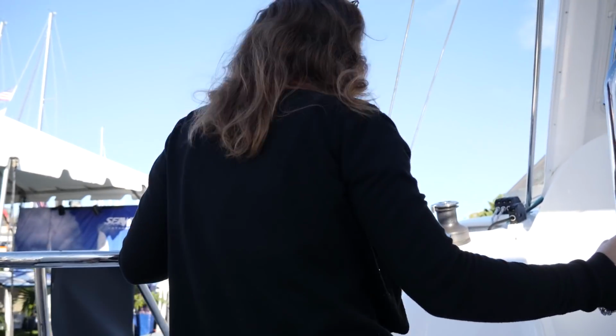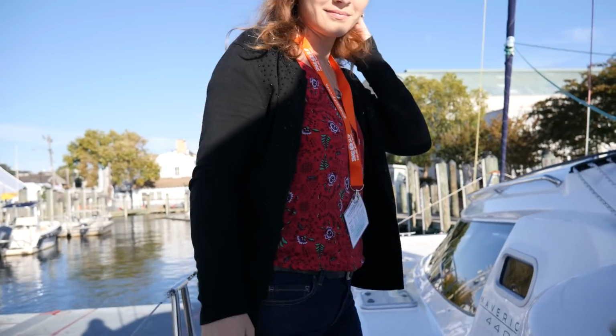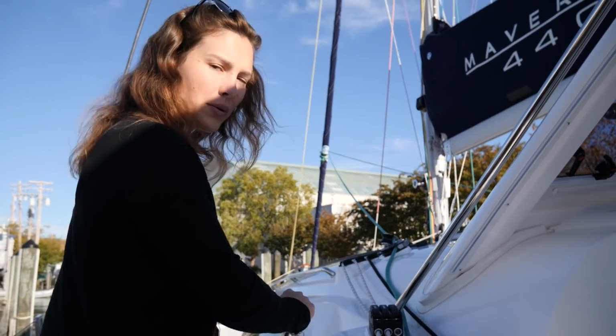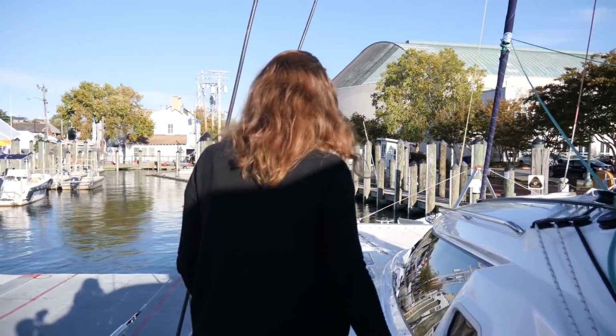So moving forward, got a nice seat with a great view while you're underway. I'm gonna sit in it right now. Your lines are angled very purposefully so that if you ever lose your electric for your winches, you can still manually do them with ease. I like that seat a lot. Yeah. Good visibility.